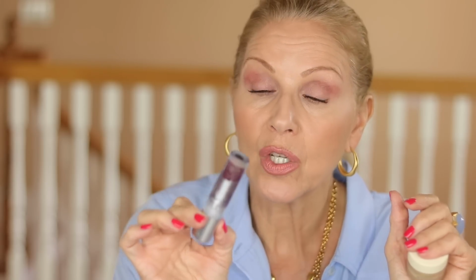But for a night serum, I also am enjoying one from Fit Glow Beauty. This one is really nice, and I put this on in the morning. I put this one on all during the day when I don't want anything, but I need to moisturize my lips. It has a lot of nice ingredients in it.